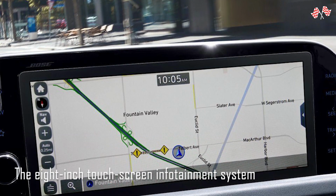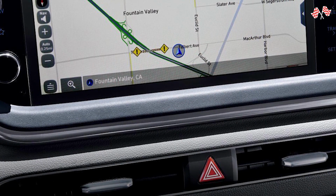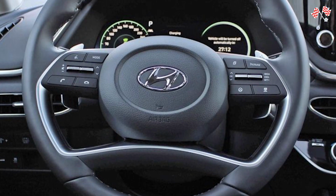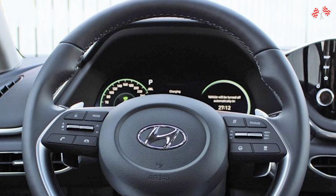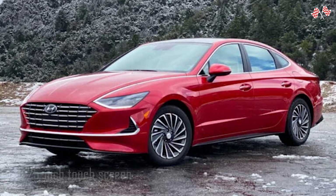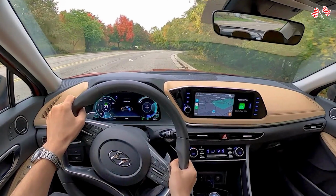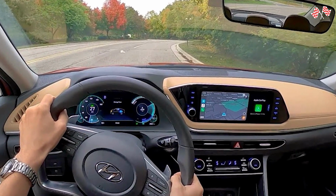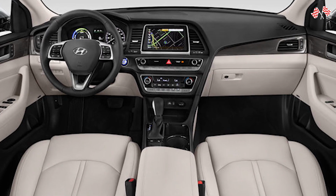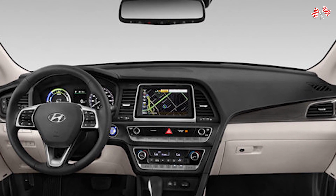The 8-inch touchscreen infotainment system in the Sonata Hybrid is easy to use thanks to the physically indicated controls for basic climate adjustments that are situated low on the center stack in an ergonomic location. The top Limited model has a 10.25-inch touchscreen with navigation and a 12.3-inch completely digital instrument cluster. It's important to note that the standard display has a physical knob for audio tuning, whereas the large touchscreen does not. On both displays, the systems have haptic shortcut buttons that surround the primary display.